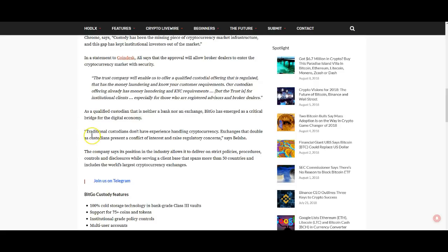I'm going to go ahead and read this one. Traditional custodians don't have experience in handling cryptocurrency. Exchanges that double as custodians present a conflict of interest and raise regulatory concerns, says Belshi.